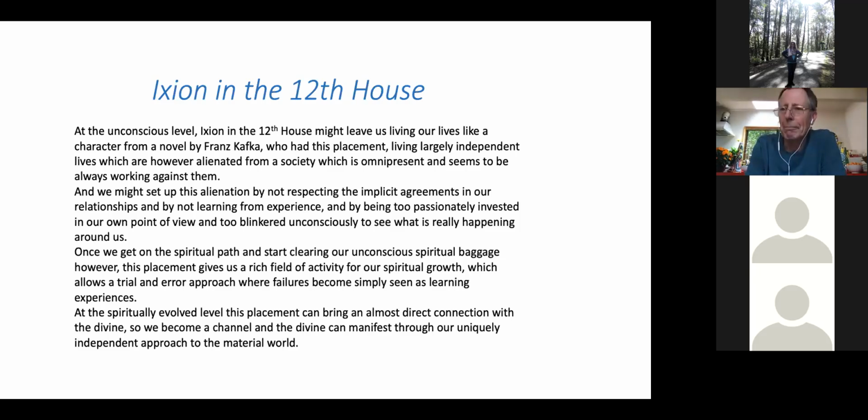And thank goodness, because Capricorn can be about judgment. Yes. And so, you know, for the next 24 years, I feel that I'm not going to be judging because my Ixion's in the 12th. And then being an astrologer, I can crack through all that judgment and just get down to the nitty gritty. And I love everything you wrote here. It's really, really beautiful.